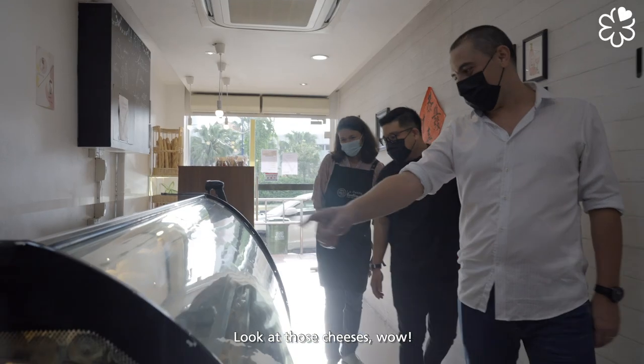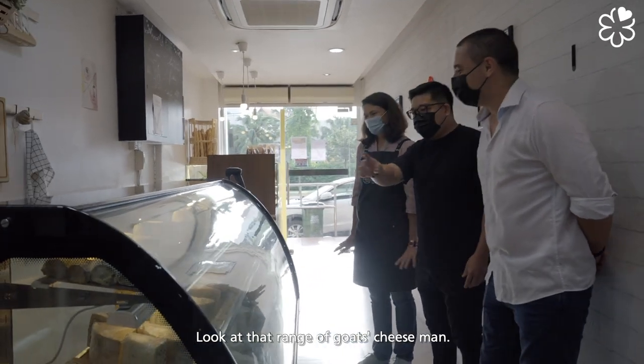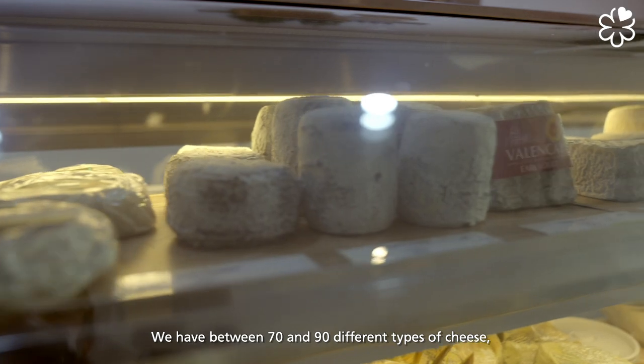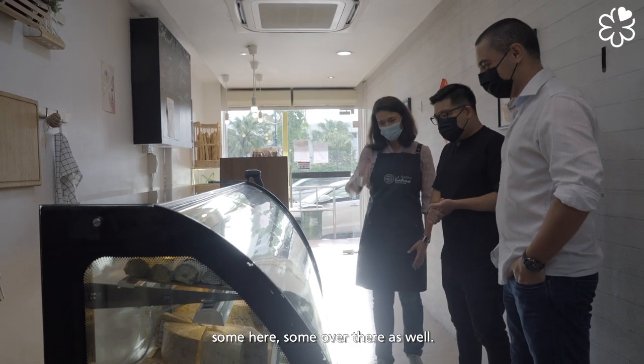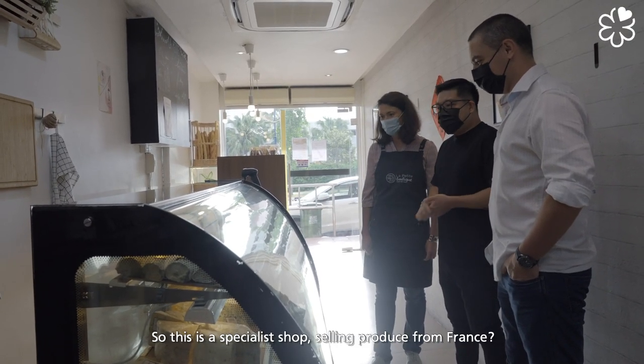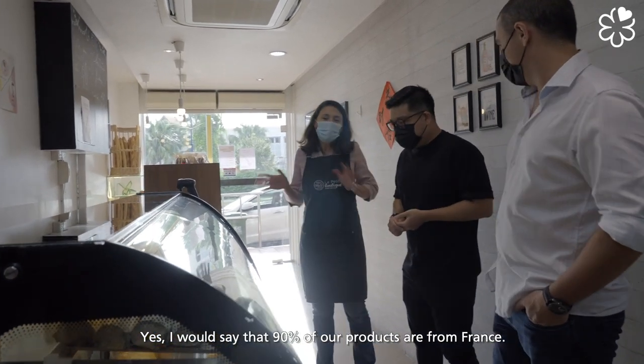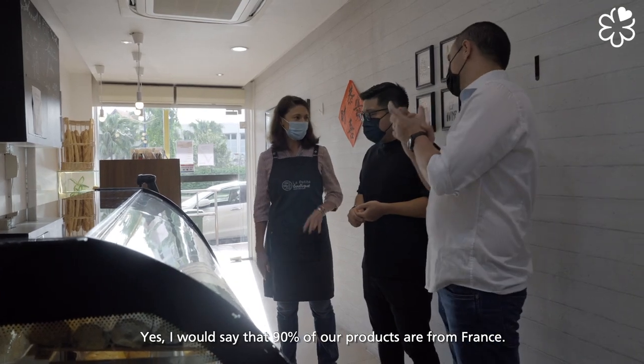Look at those cheese. Wow! So you have a range of goat's cheese. How many cheeses do you have? We have between 70 and 90 different types of cheeses. Wow. Some over there as well. So this is a specialist shop selling produce from France? Yes, yes. I would say about 90% of our products are from France.